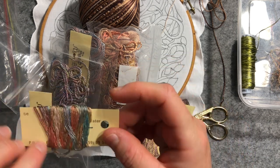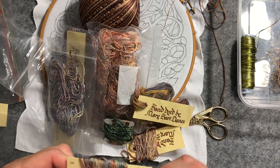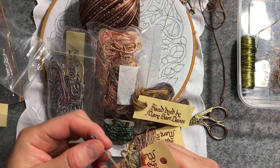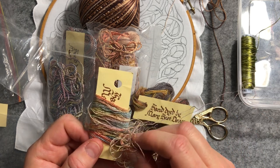These ones are wound on something. Similar hand wash, pure wool, but I don't know if those ones are pure wool. What does this say? Hand wash, pure silk. So yeah, I reckon those other ones are silk. And I think this is probably, oh no, these even look thinner than even those ones.